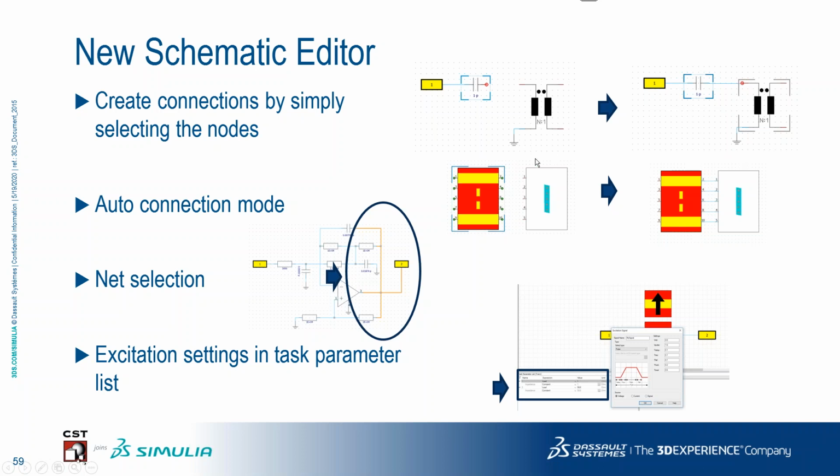So of course, inside CST 2020, we have a new schematic editor, which is more convenient or, let's say, more user-friendly, okay?